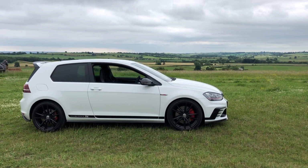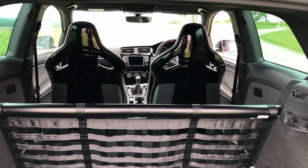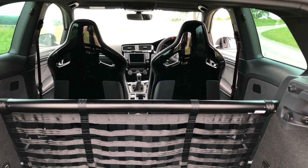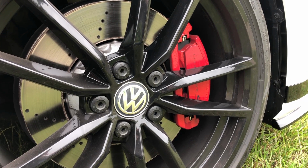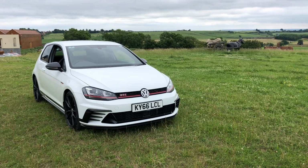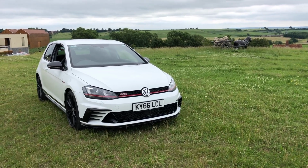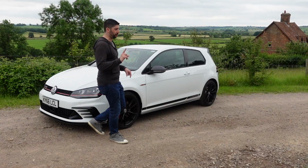Well, you get the 2-litre turbocharged engine providing 306 bhp. At the time, that was faster than the Golf R. So bear in mind, the Golf R, I believe, was 300. This was 306. This was the fastest VW Golf in the Mark 7 range, because the non-Clubsport S model comes in at 261 bhp, whereas this one is 306.